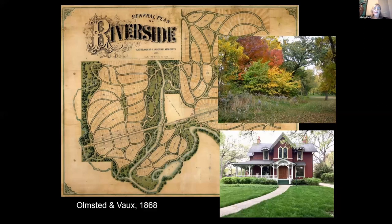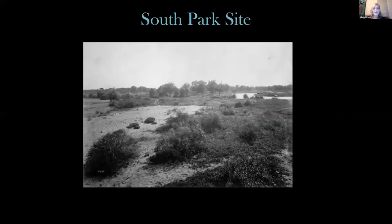In 1867-68, they were hired to lay out the town of Riverside, the first planned community in the United States. Like me, I'm sure many of you have had the great joy of getting lost in Riverside, because instead of using the standard military grid, which most Midwestern towns do, they decided to create this system of lots and roadways and walkways, all based on the fabulous topography along the Des Plaines River Valley. They also set the houses back very far on the lots and created these beautiful landscape sites. And of course, we all still love Riverside today.